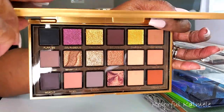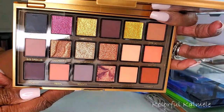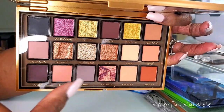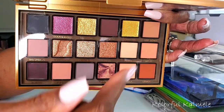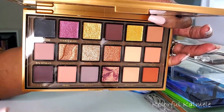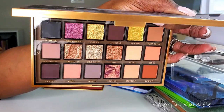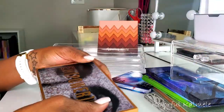I bought it because I thought it was absolutely gorgeous. Love the beautiful gold shimmers that are in there. It has that beautiful burgundy, some kind of taupey shades, very cool tone over here and then warm over here. So yeah, it's a nice variety. And I think that I will be able to do some things with this for my everyday, toned down looks. So that's why I chose this. So I'll give you guys my thoughts on that as well.